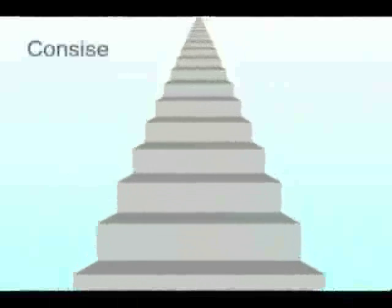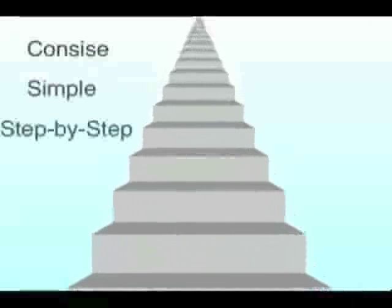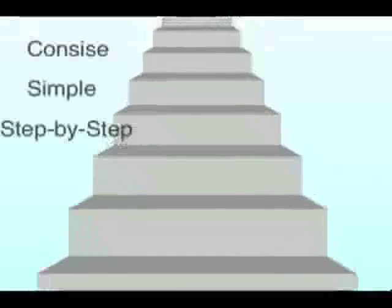The next step is to just plug into the system. We have developed a concise, simple, step-by-step system that, if followed, you cannot fail. We have walked the path before you and have put in place a system that we know works. You just need to follow it.